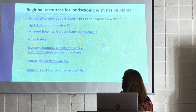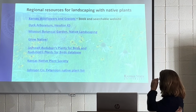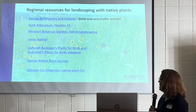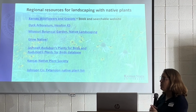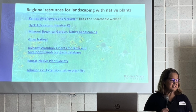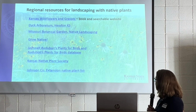And here's some more regional resources. We've got the Kansas Wildflowers and Grasses that I mentioned. Dick Arboretum, if you go to their website, fabulous recommendations for drought-tolerant plants. Missouri Botanical Garden, great source. Grow Native is one of these websites they're just over in Missouri. You type in your zip code, and it'll give you a list of native plants to plant. You can do that with National Wildlife Federation.